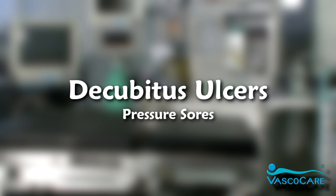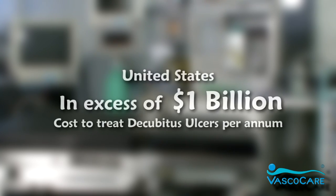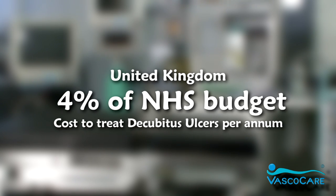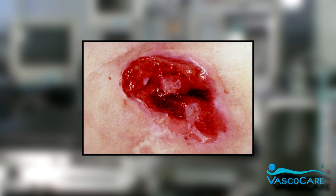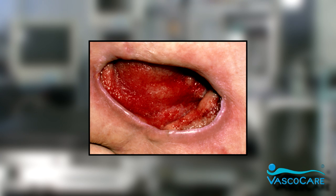In the United States alone, it is estimated that the treatment of decubitus ulcers, more commonly known as pressure sores, costs in excess of $1 billion every year. And in the UK, 4% of the NHS's budget is spent on this. Once formed, pressure sores can take months to heal. They can be quite painful, and they can become complicated, adding to existing health problems. And all of this can prolong the costly stay of a patient in hospital.